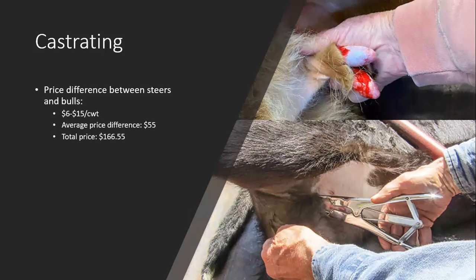Now, there's two ways you can go about castrating those calves. You can knife cut them, just like you see in the top picture right there, where you cut the bottom part of the scrotum. You'll take both testicles. Usually, if you just pull right out of the scrotal sac there, they'll come if that calf's pretty young. You might have to sever the cords there just a little bit, but it's a very humane practice that we do as a best management practice there.